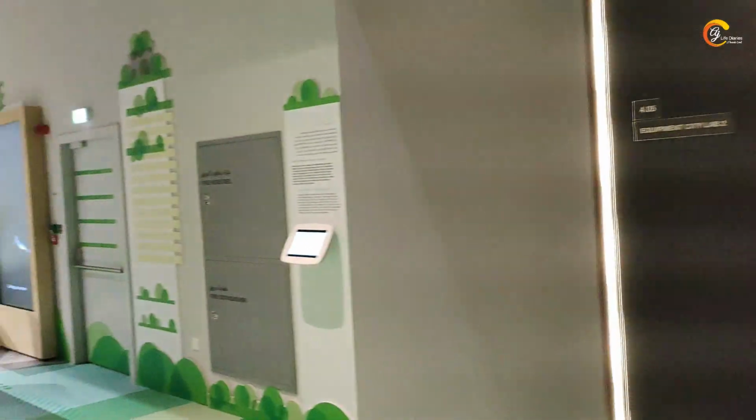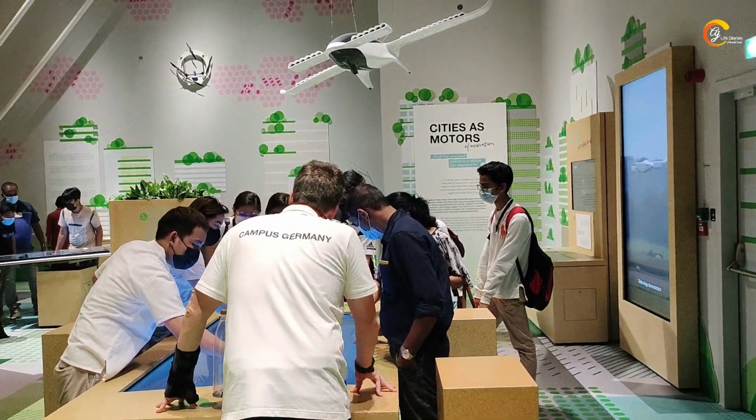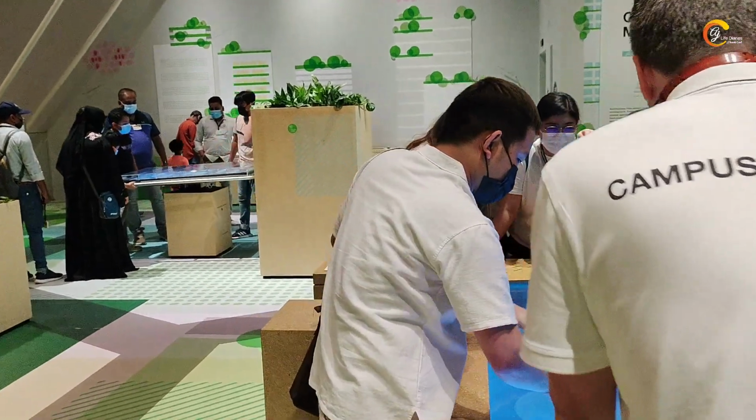Like I told before, one of the main advantages in the German Pavilion is they are allowing the visitors to participate in many games. These games are actually helping us to understand more things.